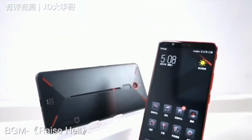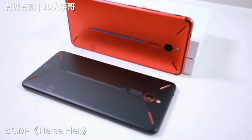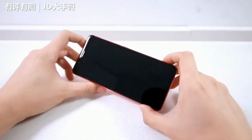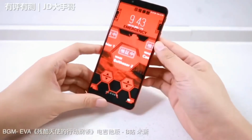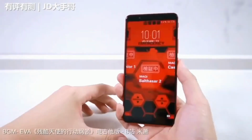The Nubia Red Magic comes in a black color variant only. A red color will be available in China, while it measures 158.1 by 74.9 by 9.5 mm, and weighs 185 grams. Android 8.1 Oreo comes pre-installed on the device, and we're not sure if Nubia UI comes on top of it, or did Nubia opt to install something else on the device.